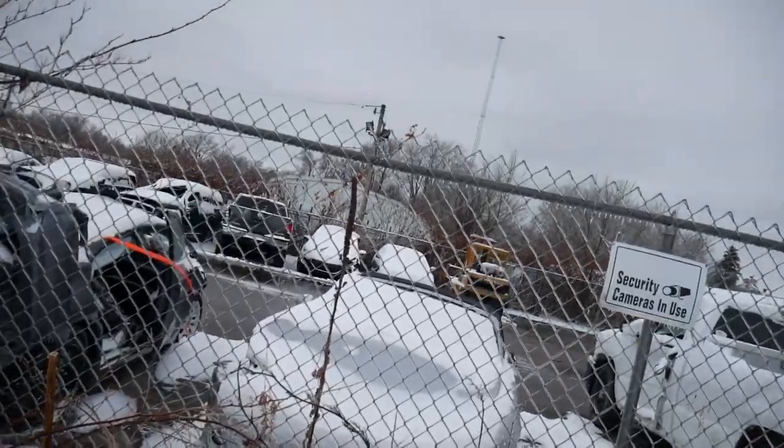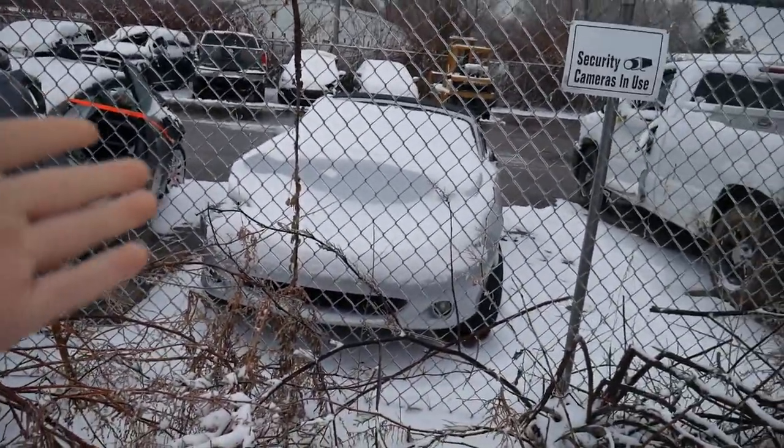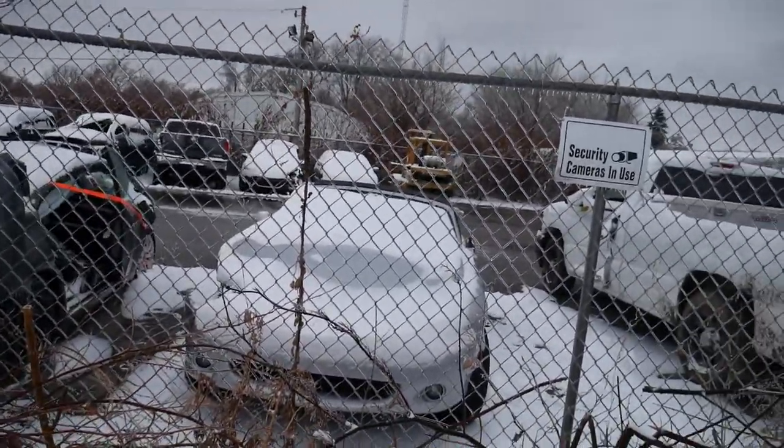Okay, so we are here at the towing yard. We're trying to get the car back, but the owner of the yard is not answering the phone. So that's a little bit annoying, but also a bit understandable as well. I'm standing right in front of the car right now. You can see that. Pretty much the reason why it's here is because it was involved in an accident.